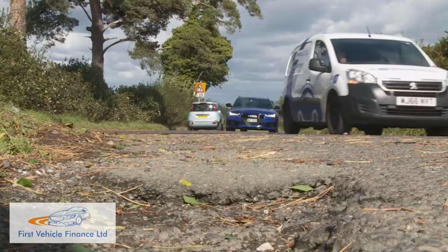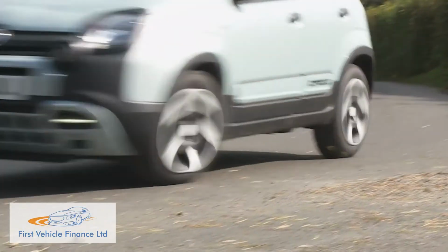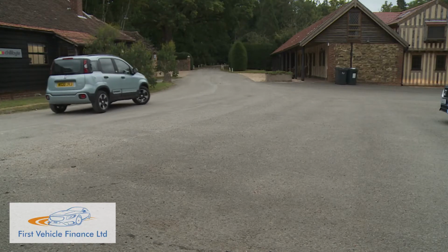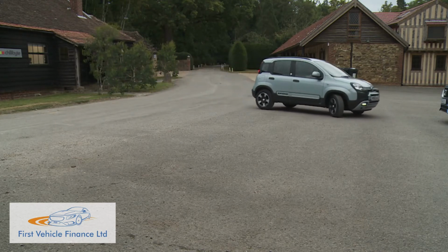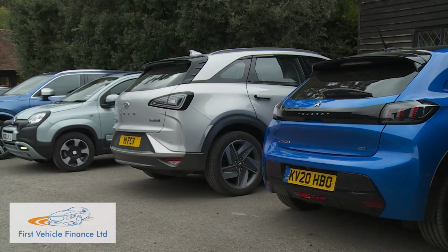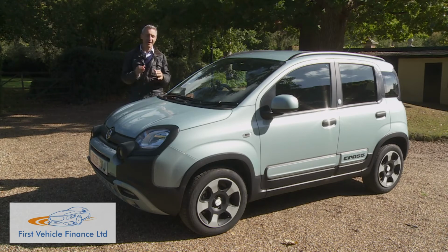But loyal Panda customers tend to forgive this car much for its friendly looks, spacious cabin, its cheeky engine note and its turn on a sixpence manoeuvrability. There's a super tight 9.1 metre turning circle. And parking is simple thanks to the square, glassy body. In many ways, the Panda has been one of the most influential car designs we've seen this century.